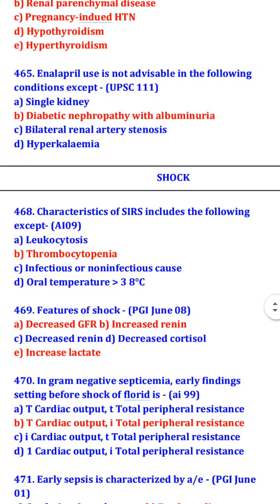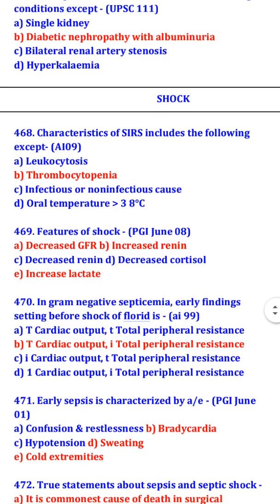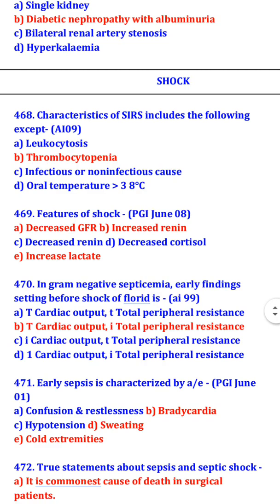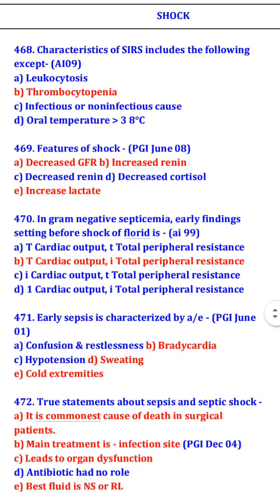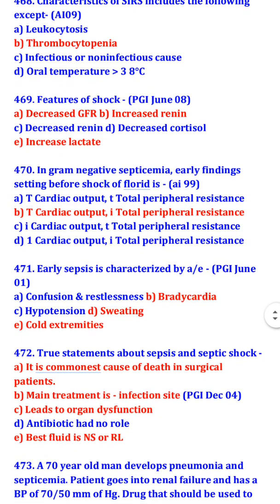Shock. Characteristic of SIRS include the following except thrombocytopenia. So characteristic of SIRS include leukocytosis, infectious or non-infectious cause, oral temperature more than 38 degrees centigrade. Features of shock: decreased glomerular filtration rate, increased renin, and increased lactate. In gram-negative septicemia, early finding setting before shock of fluid is increased cardiac output, increased total peripheral resistance. Early sepsis is characterized by all except bradycardia, sweating, and cold extremities.